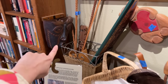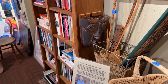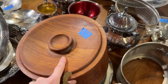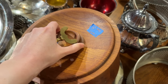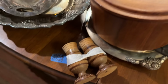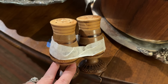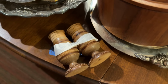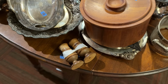Really love this. This is $35. But that face, the ceramic, is so cool. But the thing I definitely am going to get is this amazing dance wooden bowl that has a plastic insert. So maybe it was an ice bucket, and it's 15. And then I thought about getting these. These are $6. They're salt and pepper shakers. And people love salt and pepper shakers. And these ones are nice and clean. And this part here pops up so they don't have the cork, which I definitely prefer. So here's some of the finds.